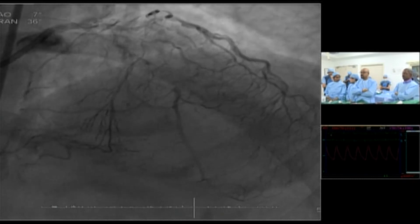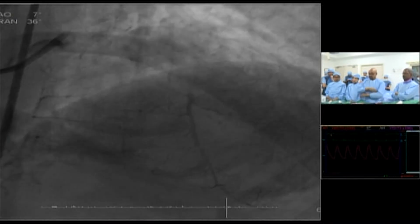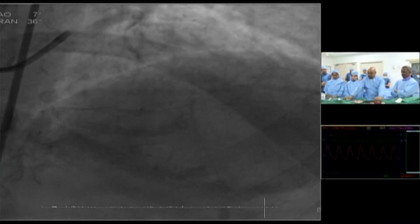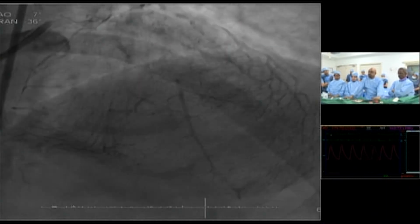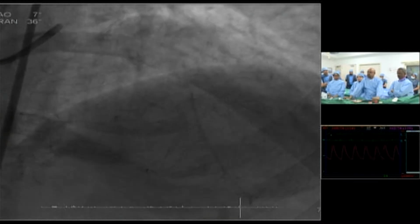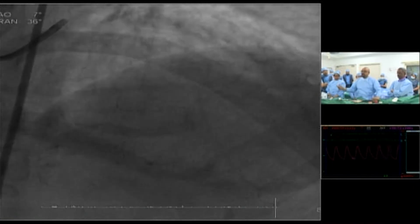But even for me, we need to think more about having some protection, just in case, because you can go with the wire to the LAD. What is the plan? Of course, you should start first of all with the CTO. Most probably, you will start with the LAD. It looks so easy. So we will take you through the first few steps that we have done.